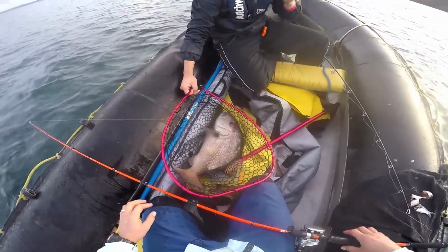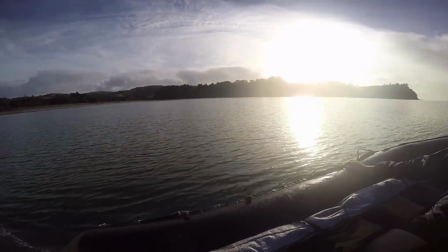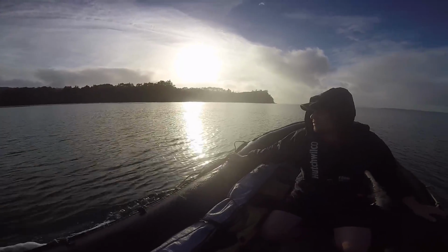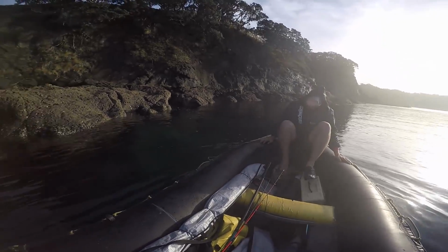A break in the winter weather was what I was looking for, and it came midweek with 14 knot westerlies. My fishing companion today was another keen fisherman, Juan de Rook. I had to practice saying his last name for about 10 minutes and I still couldn't get it right.